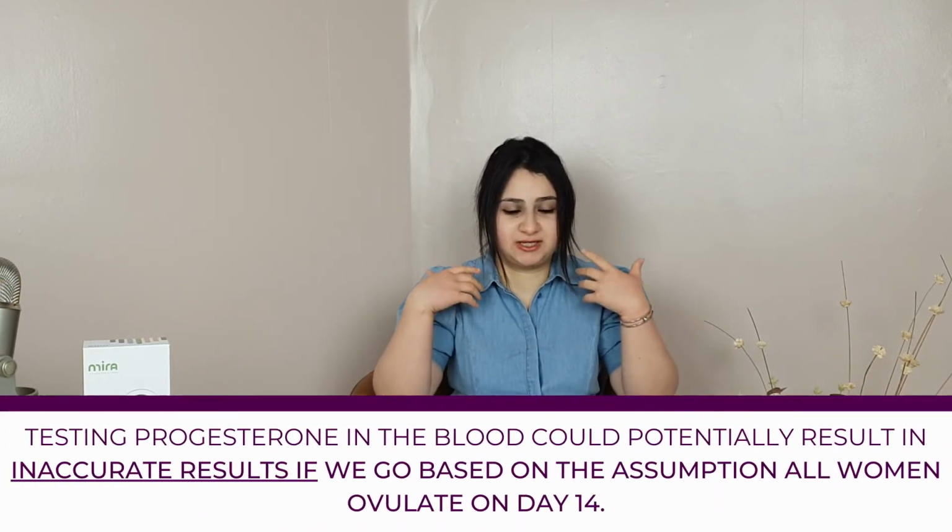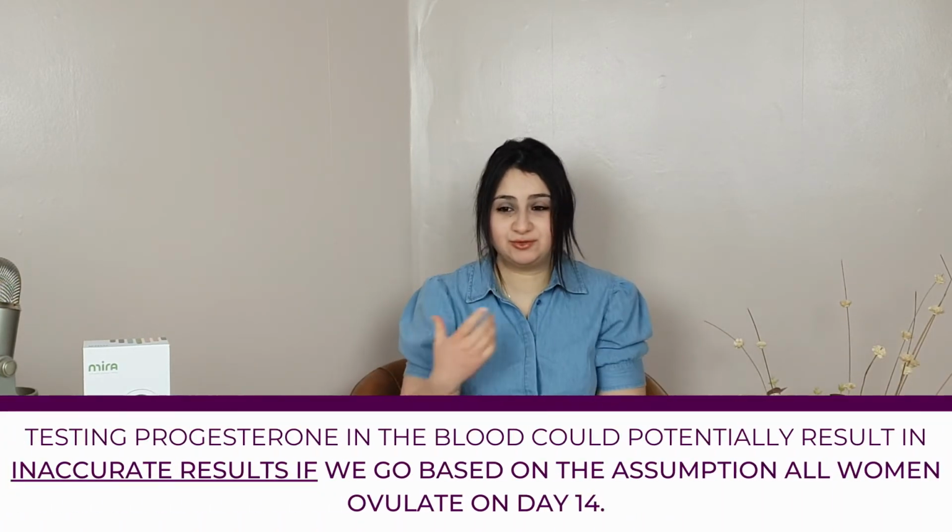Because if it goes off the assumption that all women ovulate on day 14, well, we know that's just not true. And if we go there and it shows that progesterone levels are low, then we can assume that we haven't ovulated, and we think we're wrong, when in reality we've just simply tested on the wrong day.